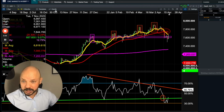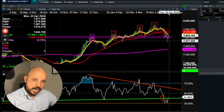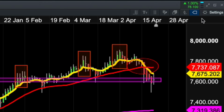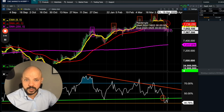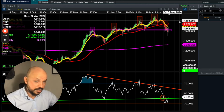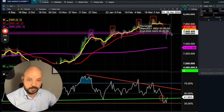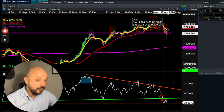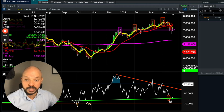So I was expecting, if you watched my video last week, I was expecting this correction. We have bearish intersection level 1 here, which is highlighting this red bearish cross between the EMA and the SMA 40. When we have a bearish intersection, we have to make sure we are reduced in our exposure to the market. This is the first bearish intersection since the November bullish intersection.